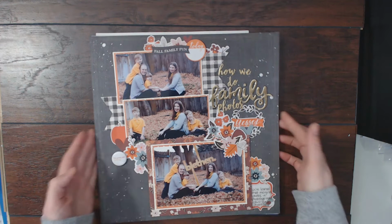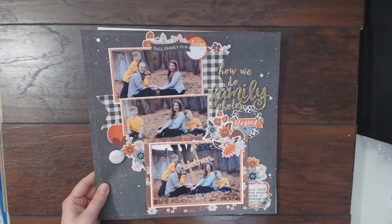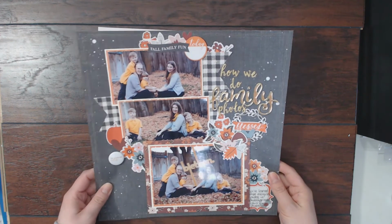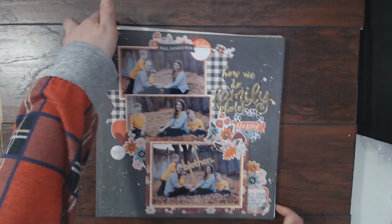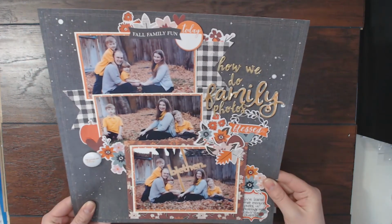This is another Simple Stories layout. I made this one using their Forever Fall collection, which I bought through Click Kits. And I also took the class that Hannah made. Hannah is my scrappy bestie, and she did a class last fall with Click Kits. I think the class is still available. The kit is not. But this one is just called How We Do Family Photos.